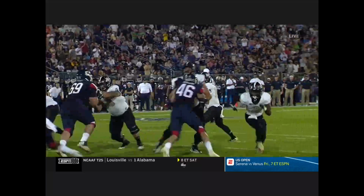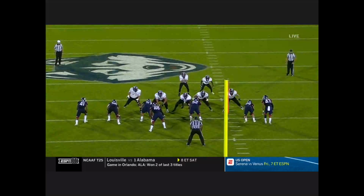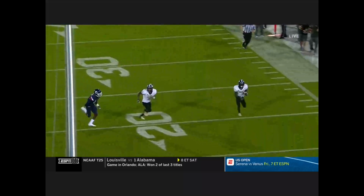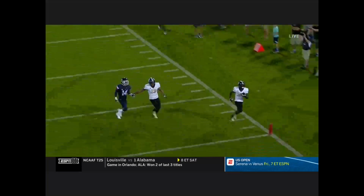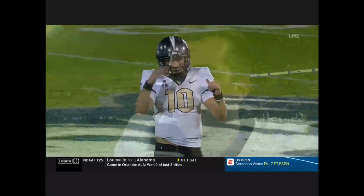Coach Heupel has a track record with quarterbacks. This offseason, where do you feel like you've grown the most? I think I've grown the most playing within the pocket. Coach Heupel, he's a technician, man. He's a great coach at the QB position. I think it's only uphill from here. Keep it rolling. Congrats. Appreciate it.